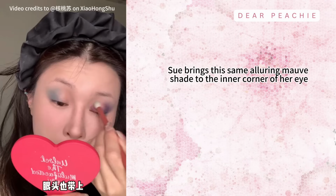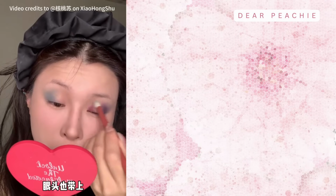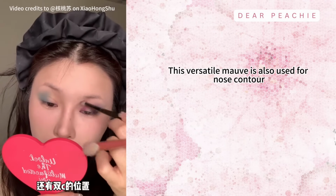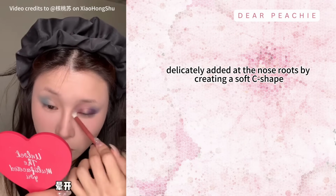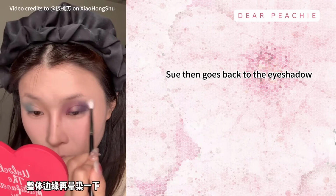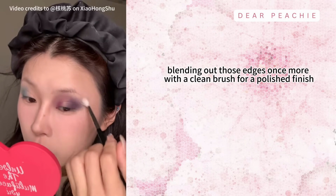Then, Sue brings this same alluring mauve shade to the inner corner of her eye. This versatile mauve is also used for nose contour, delicately added at the nose roots by creating a soft C shape. Ever the perfectionist, Sue then goes back to the eyeshadow, blending out those edges once more with a clean brush for a polished finish.